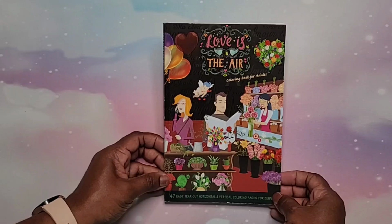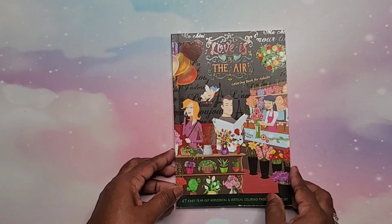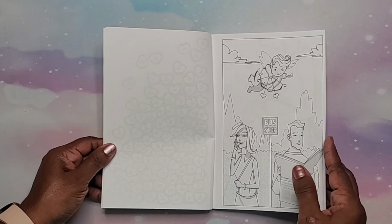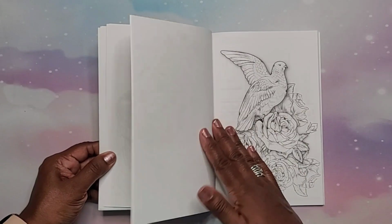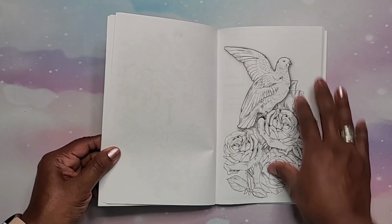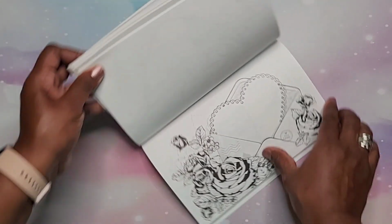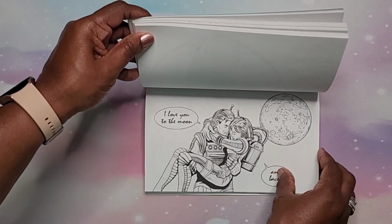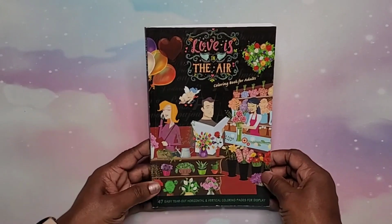Next, I have Love is in the Air. This is a 2D, 3D publishing book. Not sure who the actual illustrator is, but it's a Valentine's Day book. I got this at Ollie's. I think it was like $1. And I have another one by them, and it's a Christmas one I have colored in. It's really nice. Very quick images to color and very cute. I don't have very many Valentine's Day books, so this one's good to have. That is Love is in the Air by 2D 3D Publishing.